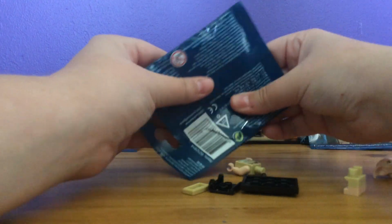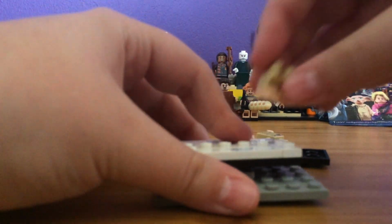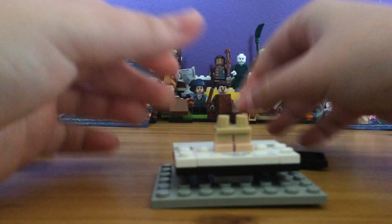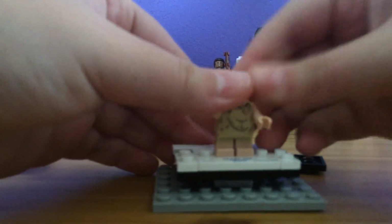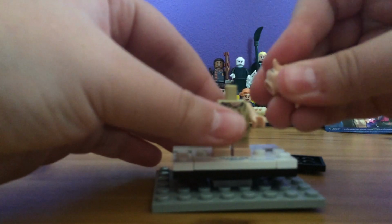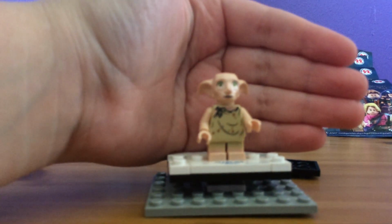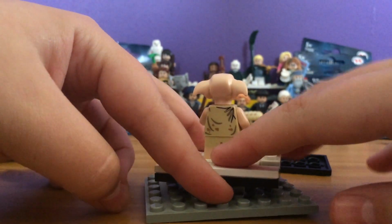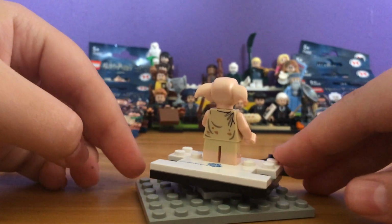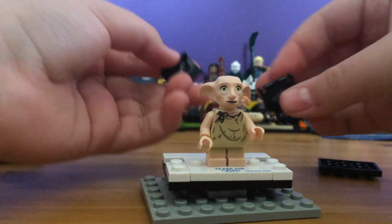Dobby the house elf. Oh, this guy's cool. So, here is Dobby. He was quite easy to find for me. I either felt for the book he came with or his relatively squishy head. Don't know why he has a squishy head, don't ask. But there's Dobby. He has dual-mounted legs. That is really cool, and I like that. So Dobby comes with the Horcrux of Tom Riddle's diary.